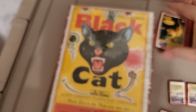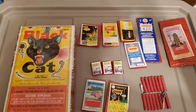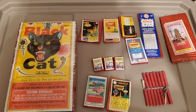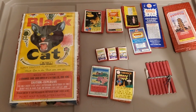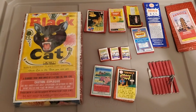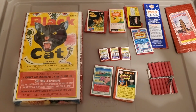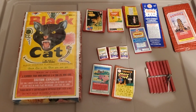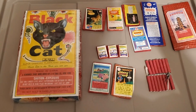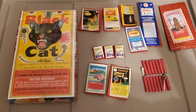So let me spread all this out for you guys here. I want to give a special shout out to that guy who found me that brick. Never thought I'd ever come across this Black Cat brick, ever. So much so that I was willing to settle for a Thunderbomb brick. I say settle, I mean, they're both good bricks. I say settle because I personally wanted the Black Cat, because Black Cat was what I mainly fired off.